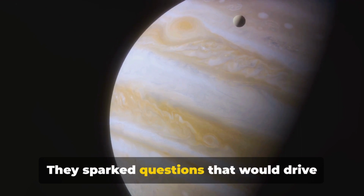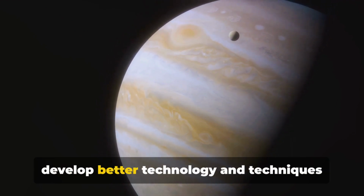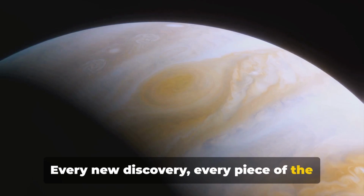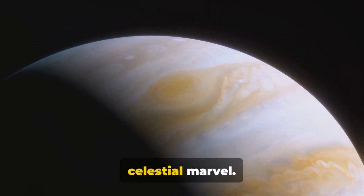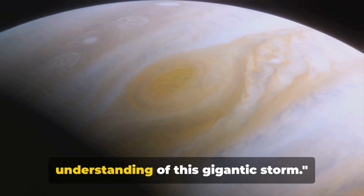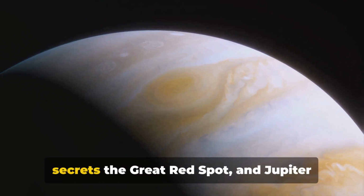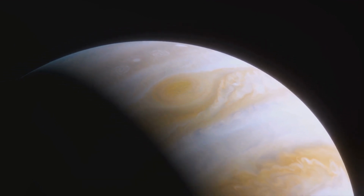They sparked questions that would drive future generations of astronomers to develop better technology and techniques to study this intriguing storm. Every new discovery, every piece of the puzzle added, would bring us closer to understanding the true nature of this celestial marvel. As technology progressed, so did our understanding of this gigantic storm. And as we continue to probe the mysteries of the universe, who knows what other secrets the Great Red Spot and Jupiter itself may yet reveal.